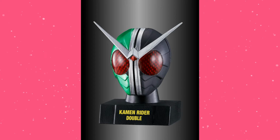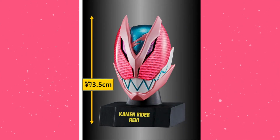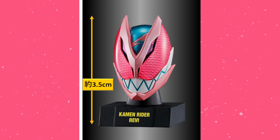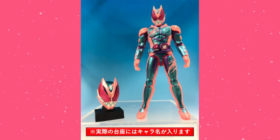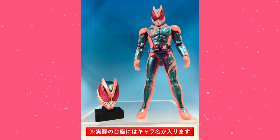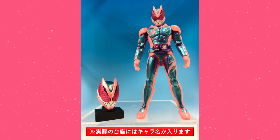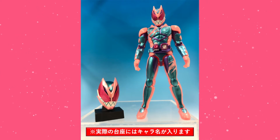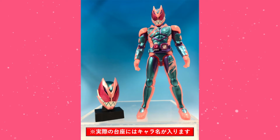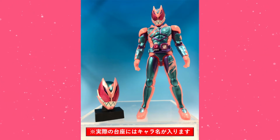That's looking very nice. And then we get a little bit of a size scaling thing, just to let you know how well these will do in your displays. Also, a side-by-side with the Shodo figure itself, just to give you a better look at scale that isn't number related. This is something that people might already have. It's about shin height, if that's what you're looking for. And the head is about twice the size of a Shodo figure's head. So, I don't know. That's pretty neat.